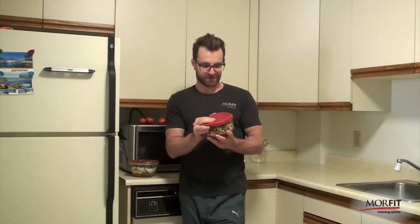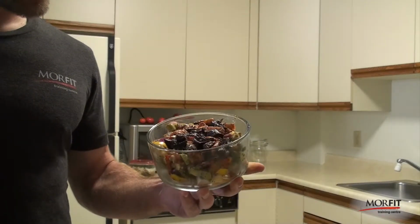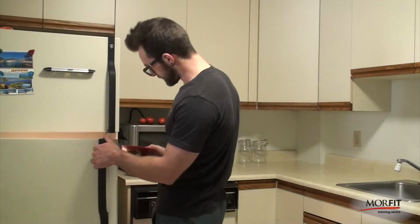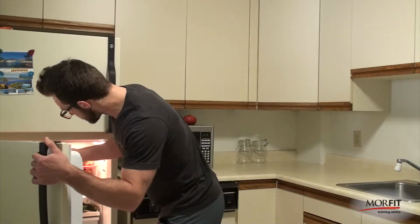So this is sort of like, you can't really see in there, but it's half beets and carrots and half zucchinis on top of the chicken breast. And that's what I would eat in a day.